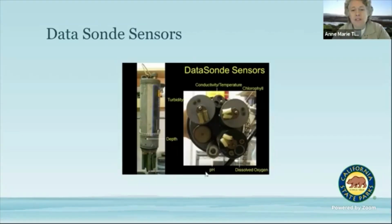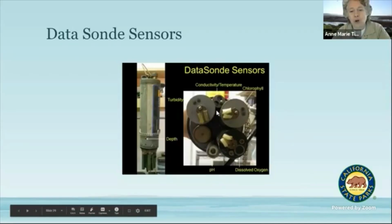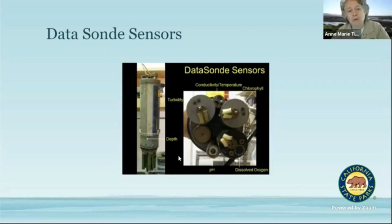So these are what the sondes look like. This is what the probes look like in the data sonde. We have a couple of them deployed in the Tijuana Estuary. We also have a couple deployed at the south end of the San Diego Bay, to help us measure what's happening with the restoration that the Fish and Wildlife Service did.